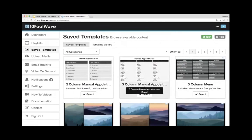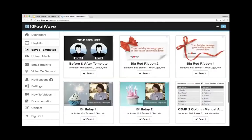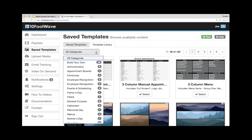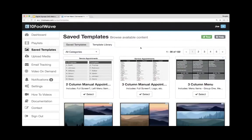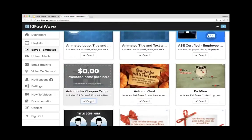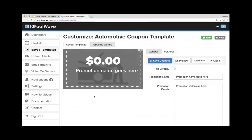And here you can browse all the different templates that we have available. There's multiple pages, there's multiple categories where you can sort. But for this one, we're going to use this coupon template. It's got a little bit of animation baked in. So literally, we can just call this our oil change special.